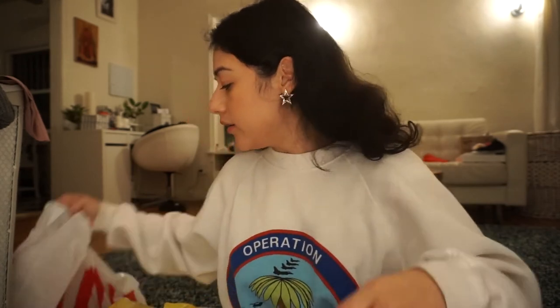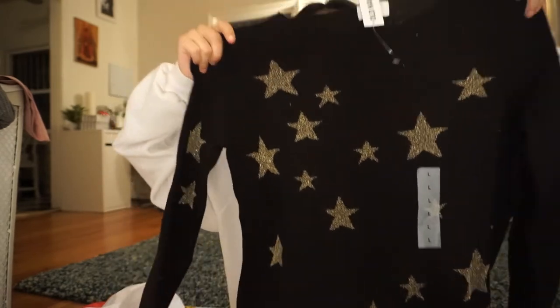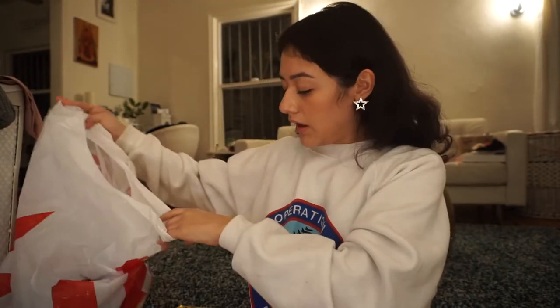Then at Old Navy, I initially went in there for the black cardigans and black sweaters, but the line was really long and I didn't want to wait, and it was just chaotic in there. As I was about to walk out, I saw this, and again, I am obsessed with stars, so I picked this guy up, which I probably won't be able to wear to work, but I'll definitely get a lot of use out of it. They only had it in large sizes, so I had to pick up a large, but I think it's cute anyway. And that's what I got there. I only got that.